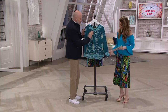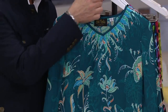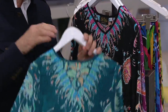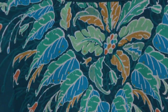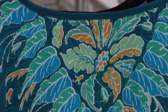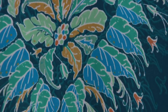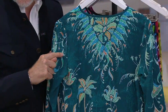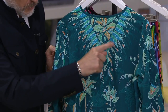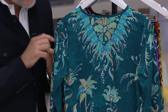It is a placement print, and I love the way both the border on the neckline, front and back, is beautifully engineered. It's exactly the same placement print on every one. And all of our beautiful greens and blues and aqua tones and this pop of gold, with the leaf design, it's so pretty. And you can see there's just a shadow of a print. In addition to the bold print, there's also a shadow print in there, which gives it that extra depth.